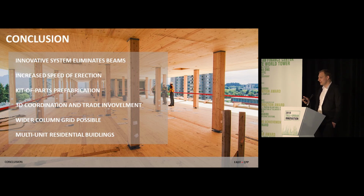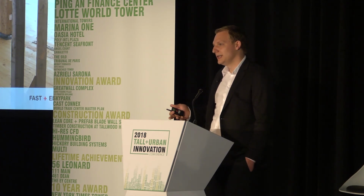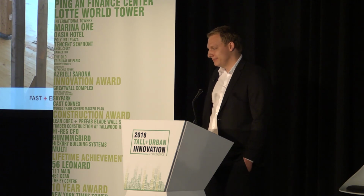A lot of the buildings like that in Vancouver are currently just built with 2x4s and 2x6s, up to 6 stories, 8 stories with concrete. We think that this system here could be used to revolutionize that market sector and really change social housing and multi-unit residential buildings for the future to be built out of timber.